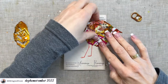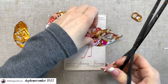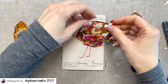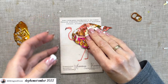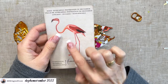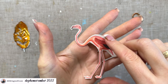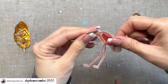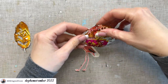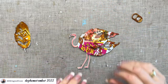I love it. So let's first cut off those stems. It's very easy to cut with scissors. Then I will cut him out, maybe leave a little bit more for the body and cut the rest out. So this is what I managed. As you can see, I left a bit of a border. It is quite tricky to cut something out which is this delicate. Okay, let's add his body. I think he looks great.